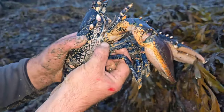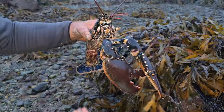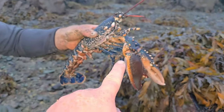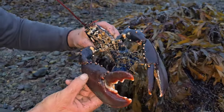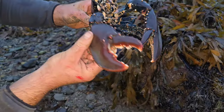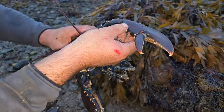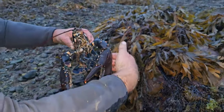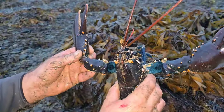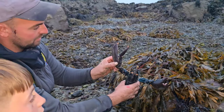Yeah, got all its legs. All eight legs there. That is brilliant. Yeah, cracking lobster. So that's how you get a lobster out of a hole. And the claws. So that's more of a cutter claw, and that's more of a crusher, so that's a lot heavier than this one. That's the fast one, that's the one you've got to watch, because that's what they'll go for you. That's what will come for you first most of the time. It's more of a snipper, isn't it?